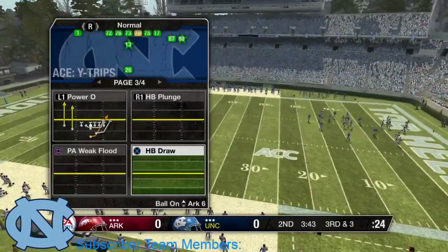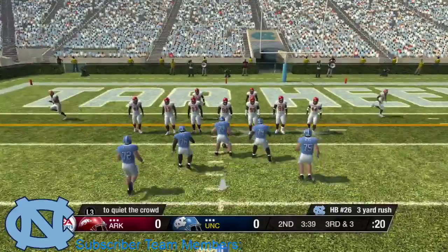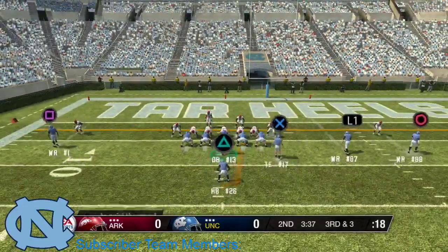It looked like the rush caused some problems there, Coach. Yep, they were in there so quick that the running back was never able to get started. They're crowding the line.